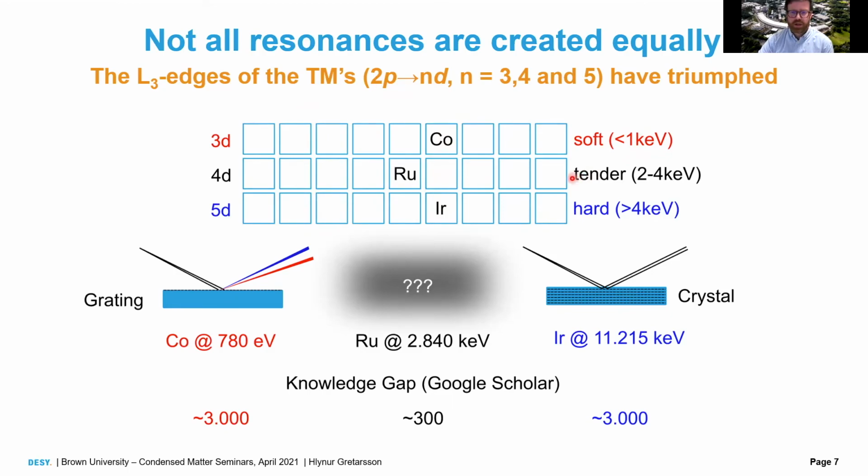And it's really no man's land. This is where synchrotrons tend to avoid. So it's 2 to 4 keV. Now there's a problem here, because it's actually quite easy to go towards a soft RIXS beamline or a hard RIXS beamline. It's very established how to monochromatize X-rays or build a spectrometer.